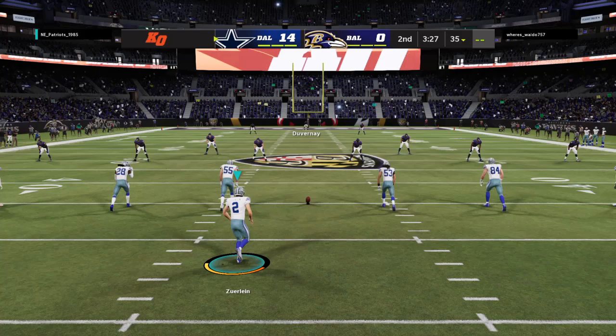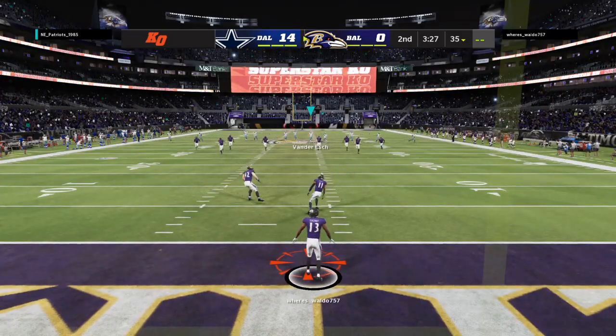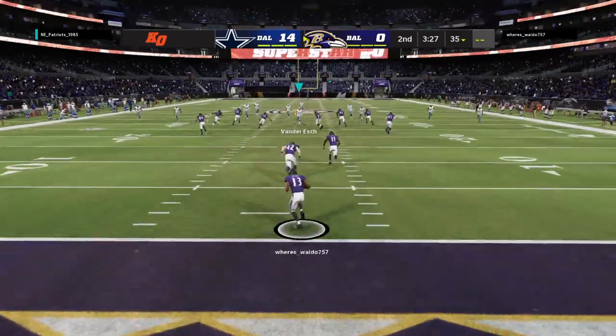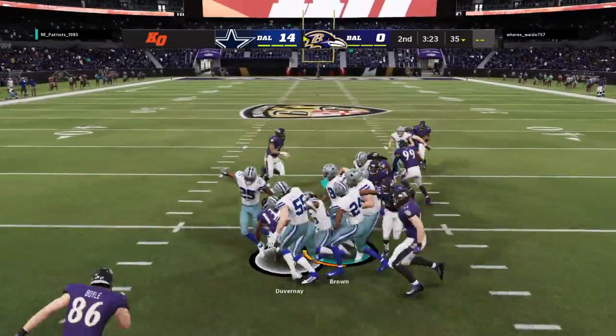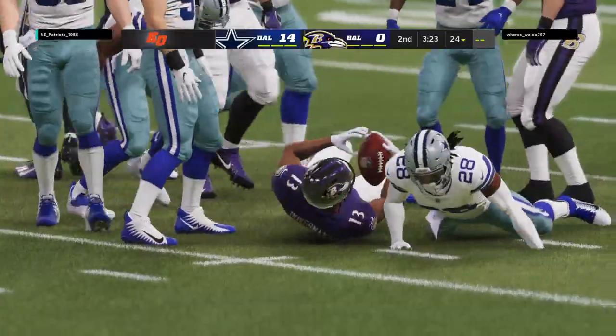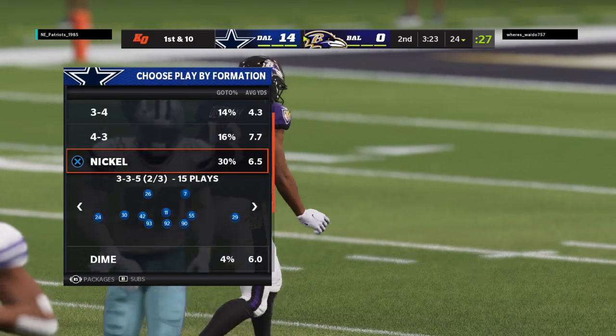Now after the touchdown, it's Zuerlein. He'll kick it away. Devin Duvernay now returning from the end zone. And he'll be stopped right around where he would have been had he gone down to a knee, maybe a yard shy of there at the 24.